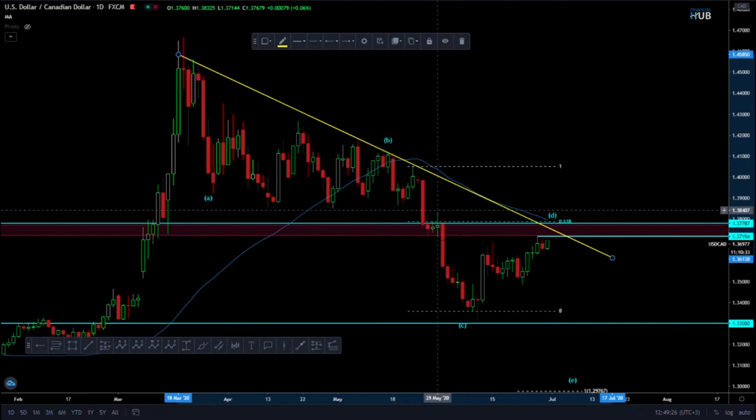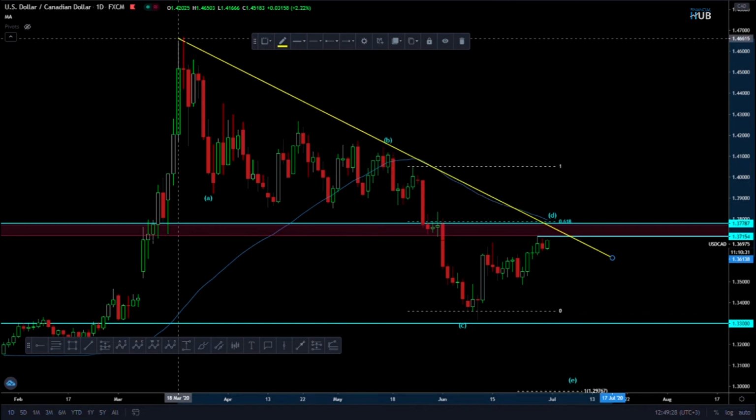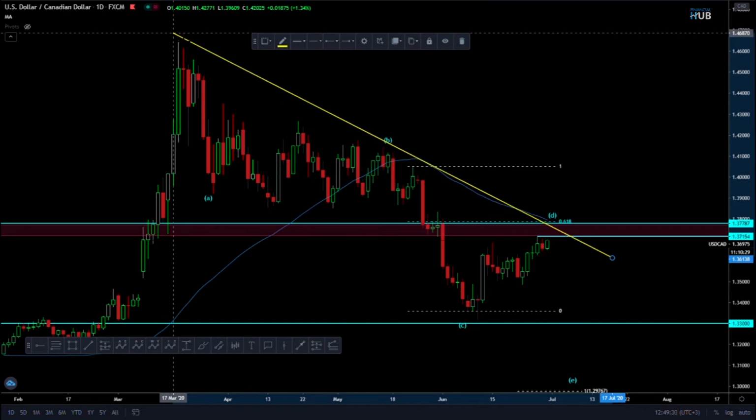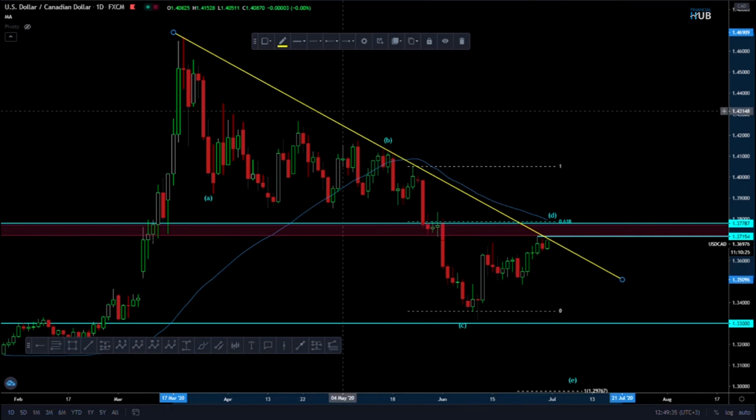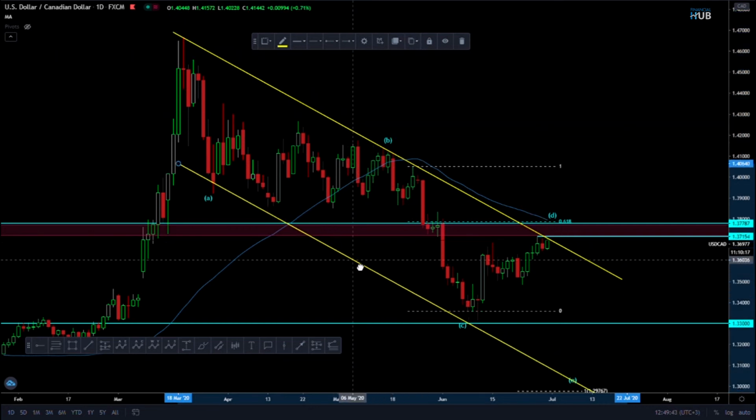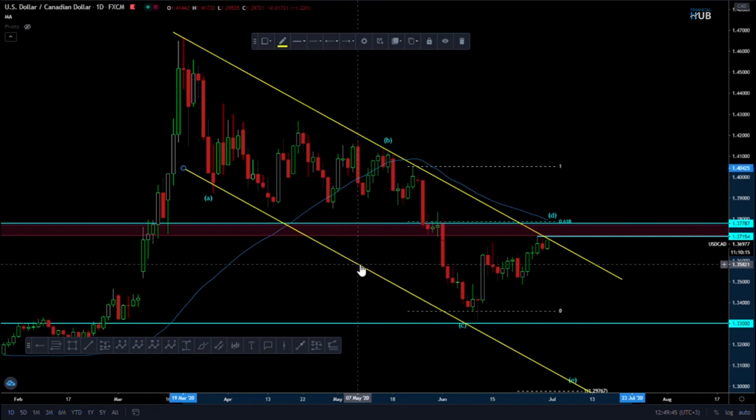Why I did not take this former top is because it's not in line with the lower boundary. So if I take that wick at the top and this wick, and then clone this just to get a parallel trend line in line with it, when I bring it down here, I do not get a clear bounce off this level.